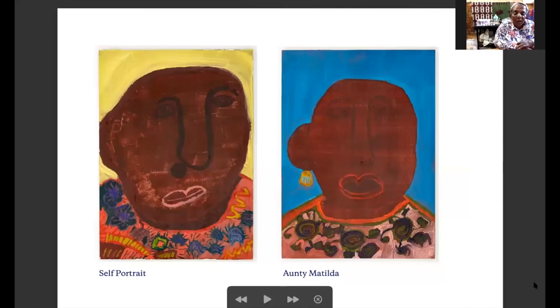And here are the family portraits. The next side is me, a portrait with a yellow background. And it's got patterns around the top on the right-hand side. It's a blue background, one earring, and fiery pattern. And it's my Auntie Matilda. Yeah.